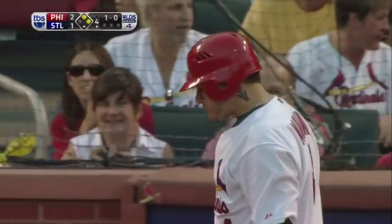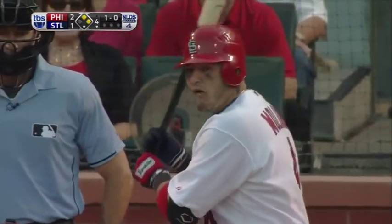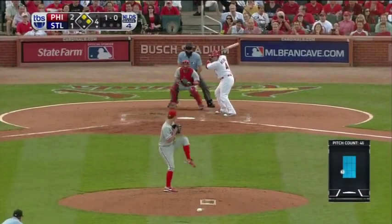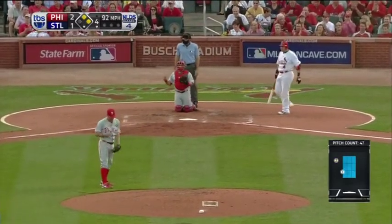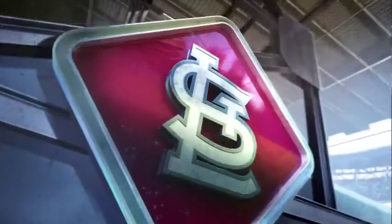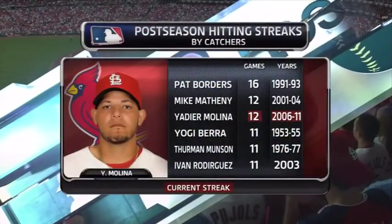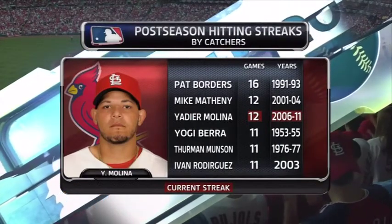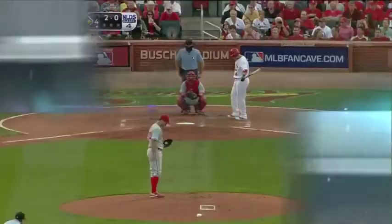Molina did put down 5 sacrifice bunts during the regular season. We've well documented the Cardinals' issues grounding into double plays. 169 during the regular season, 2 more here in the postseason. This is outside. 2 balls and no strikes. So Molina now hitting in 12 straight postseason games, equaling the second longest postseason streak by a catcher. And of course, one of them, Mike Matheny, who did his streak also with the Cardinals from 2001 to 04.